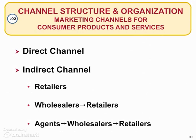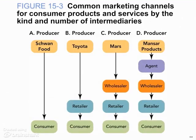So if you're unsure what all these different pieces are, the retailers, the wholesalers, the agents, please refer back to Figure 15-1 for the descriptions and the function that they take care of as part of the indirect channel process. Figure 15-3 that you're currently looking at on the screen is a graphical representation of the four most common distribution channels that we just discussed. It shows the four most common marketing channels for these consumer products and services, and it also shows you the number of levels in each channel. It's based on the number of intermediaries between a producer and ultimate consumer. As the number of intermediaries between a producer and buyer increase, the length of the channel increases.